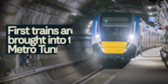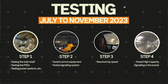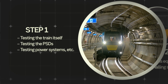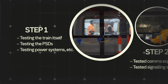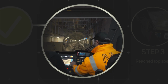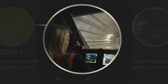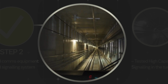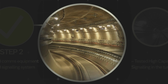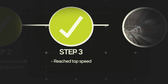We brought trains into the tunnel on the 24th of July. So we started off with the infrastructure proving tests, where we checked the train against the infrastructure, so the platform screen doors and things like that. We then validated the signalling system to make sure the trains can communicate and tell the system where they are. We then progressively moved up to line speed, where we tested the train's ability to follow a route at various different speeds until we eventually hit the top speed of 80 kilometers per hour.